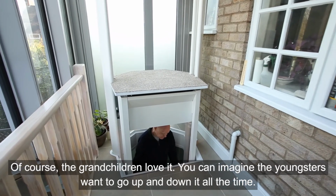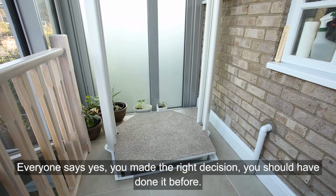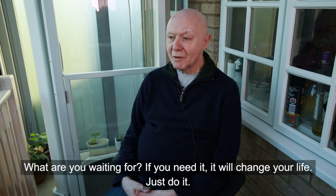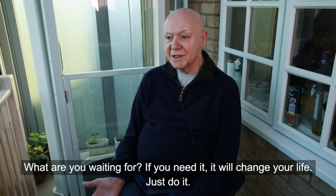Of course, the grandchildren love it. You can imagine, you know, the youngsters want to go up and down all the time. But no, everyone says, yes, you made the right decision, you should have done it before. What are you waiting for? I mean, if you need it, it'll change your life. Just do it.